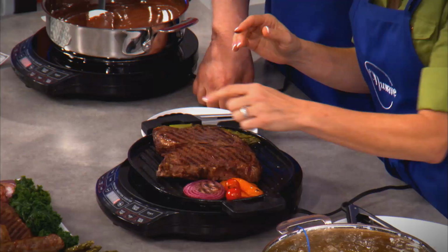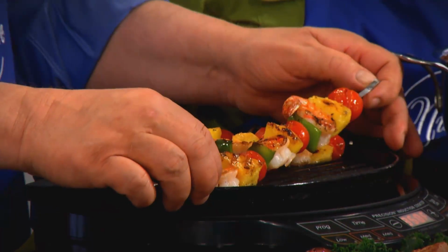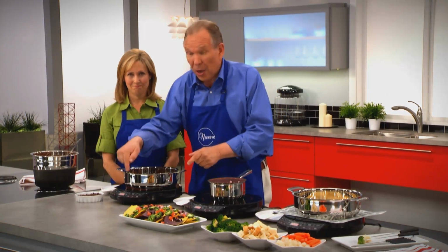We're going to show you how and why every meal, breakfast, snacks, lunch, dinner, grilled steaks, fondues, and buffets will be made perfectly every time. Because now, for the first time, you can precisely control the cooking temperature.